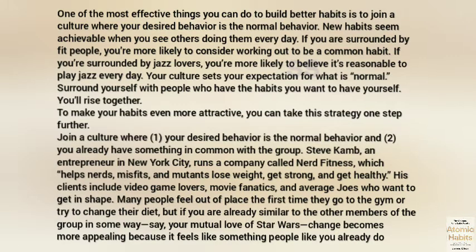One of the most effective things you can do to build better habits is to join a culture where your desired behavior is the normal behavior. New habits seem achievable when you see others doing them every day. If you're surrounded by fit people, you're more likely to consider working out to be a common habit. If you're surrounded by jazz lovers, you are more likely to believe it's reasonable to play jazz every day. Your culture sets your expectation for what is normal. Surround yourself with people who have the habits you want to have yourself. You'll rise together.